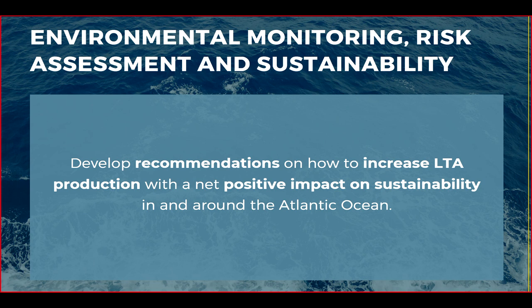We also know that low trophic species is one of the ways that we can mitigate some of these problems. So what we tried to work with in Work Package 6 is to develop recommendations on how we can increase the low trophic aquaculture production with a net positive impact on sustainability in and around the Atlantic Ocean. And this wording, net positive impact, is really critical, because no food production sector will ever be without impact. So it's about optimizing the benefits while minimizing the negative impacts.